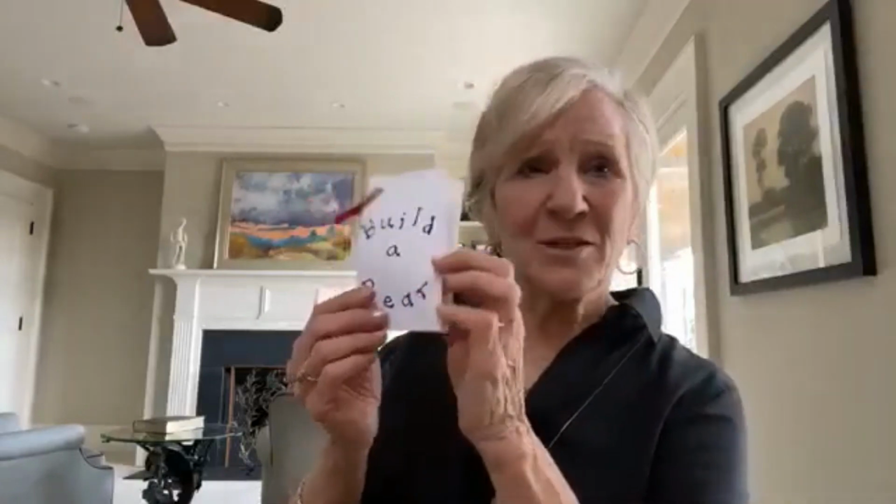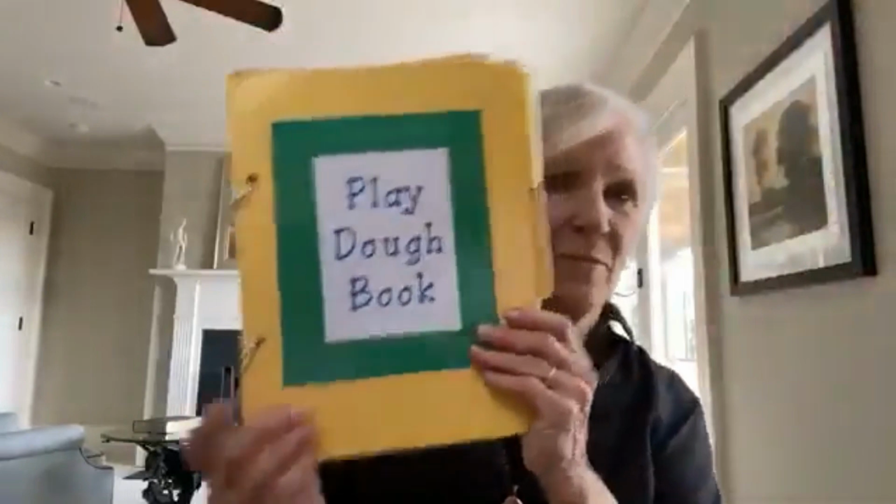You can make some little cards. This one is called the Build-A-Bear, and I just have some little step-by-step directions that they can look at and follow the directions and make their own little bear. And you can do this with all sorts of characters. I also have a Play-Doh book, and this was a very popular thing in my classroom.